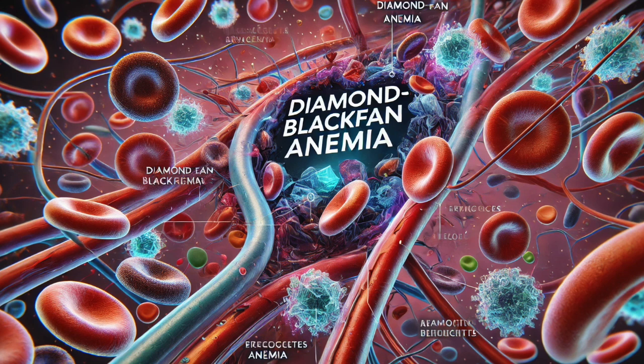There are. One major concern is iron overload. You see, each unit of transfused blood carries a fair amount of iron. And over time, this iron can build up in the body and actually damage organs like the liver, the heart, and the pancreas. So it's this double-edged sword. The transfusions are providing those essential red blood cells, but they're also introducing this potential toxin into the body.